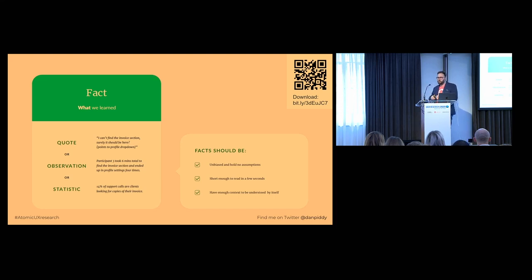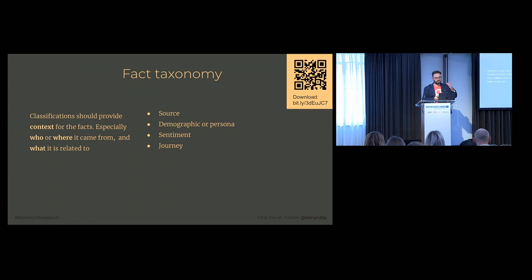That pretty much covers almost all research that you'll find, to a certain extent. The important thing is they're unbiased, hold no assumptions, and are short enough to be read in a few seconds. And when it comes to taxonomy, the experiment, as we said, tells us how it was learnt, i.e. a moderated user test. But the facts need to tell us who told us, give us clues about the demographics or sentiment, where they were at the time. Or for quant data, things like date range and other factors that allow us to reproduce the data. Some of this might be in the fact itself, so it doesn't need to be in a separate taxonomy, but it does no harm to have a structure in place, and that's that consistency once again.